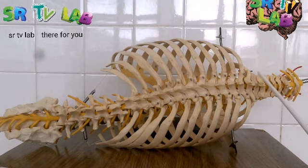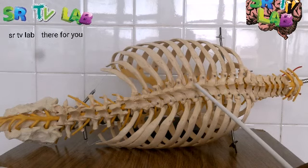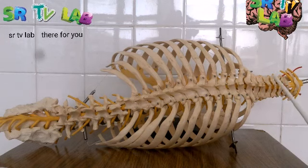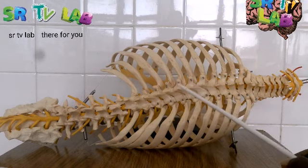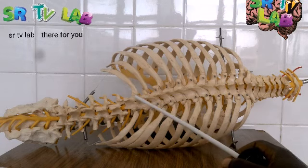Now let's see the thoracic vertebrae. You remember the cervical are 7. Here the thoracic vertebrae are 12 in number. Now let's count them. Here is the first: 1, 2, 3, 4, 5, 6, 7, 8, 9, 10, 11, 12.